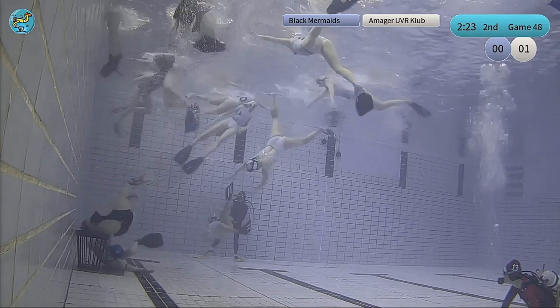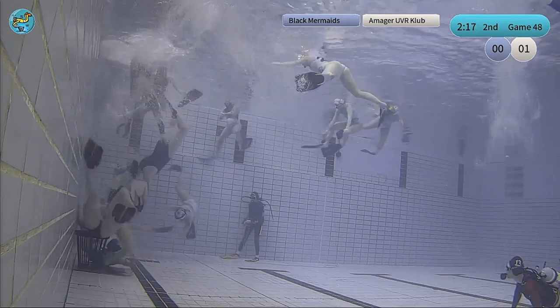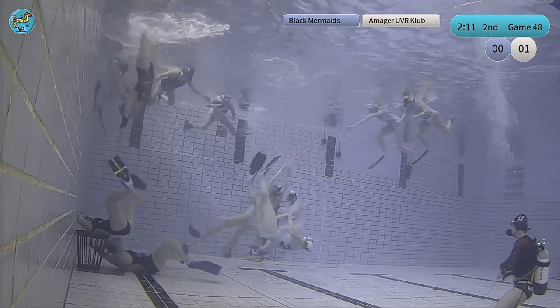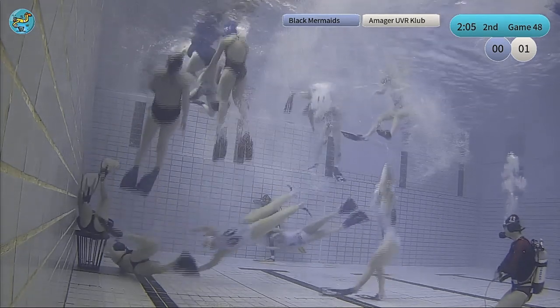Hard work to play against Amager here for the Mermaids. And Amager is in ball possession, and time is working in their favor, and they are playing their game around the Amager basket. Even I would say now, don't defend. Go all of you for checking. Why do you want to have two players passively lying there? You need to get that ball.